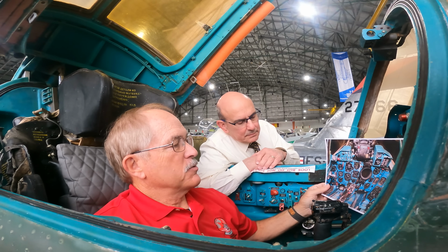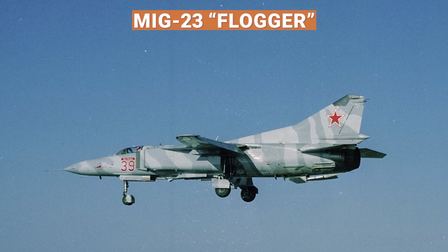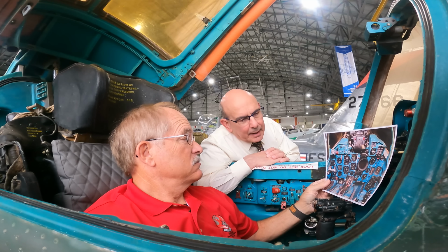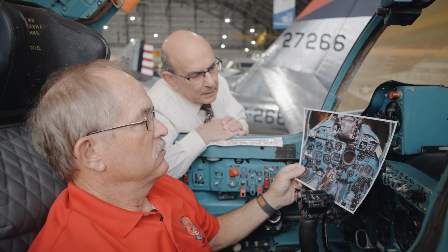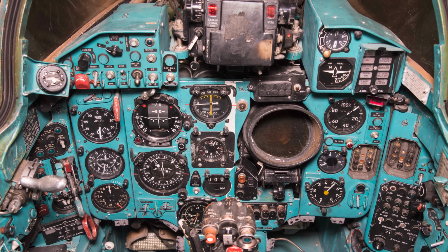This picture here is a picture of one of our actual airplanes, a MiG-23 MS, NATO call sign Flogger E. This is a MiG-23 something else. MLAE-2. Okay, different model. So this cockpit is different from this cockpit, at least to some degree.